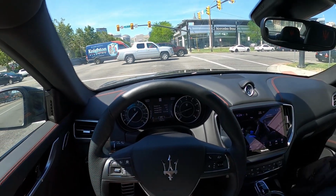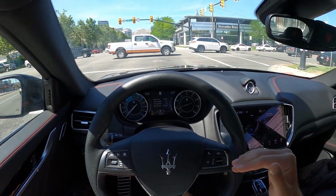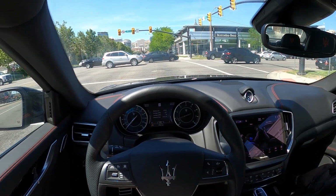And sorry about the air conditioner sound. I'm trying my best to have it low so you guys can hear me, but at the same time, it's that hot today. So exterior wise, it's a really good looking car.